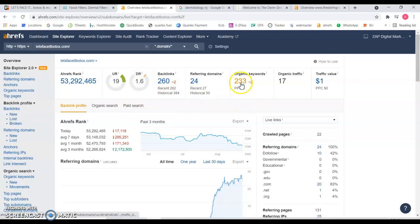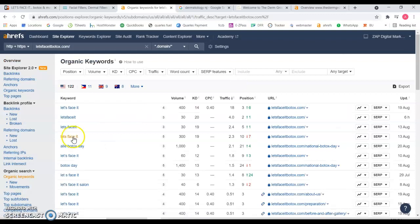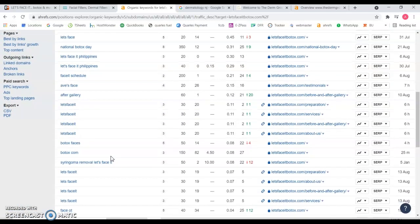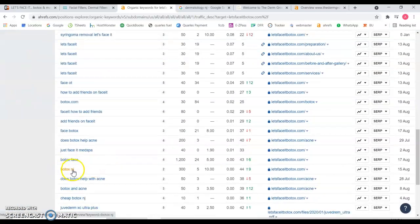Let's take a look at the keywords that you are being found for really quick. And of course, let's face it, this is your brand name, and you should be ranking number one for this specific phrase and keyword. But again, you're ranking number three, which is no big deal, which is really good. I'm sorry. Botox. This is what I found.